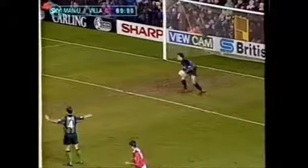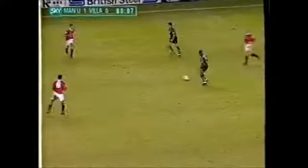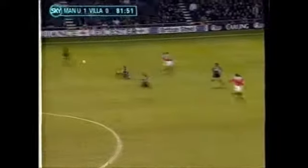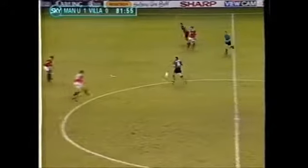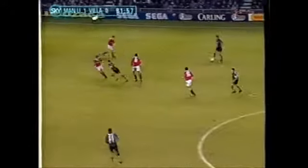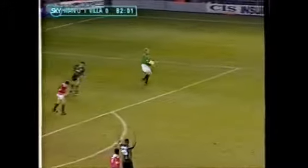Oh, deflected by Teale, but it looked for a second as though it would be a telling deflection. It wasn't. Teale not making it easy for McGrath, but the two of them enough to stop Manchester United there. Whittingham chasing, out comes Schmeichel. Spare a thought for Neil Cox.